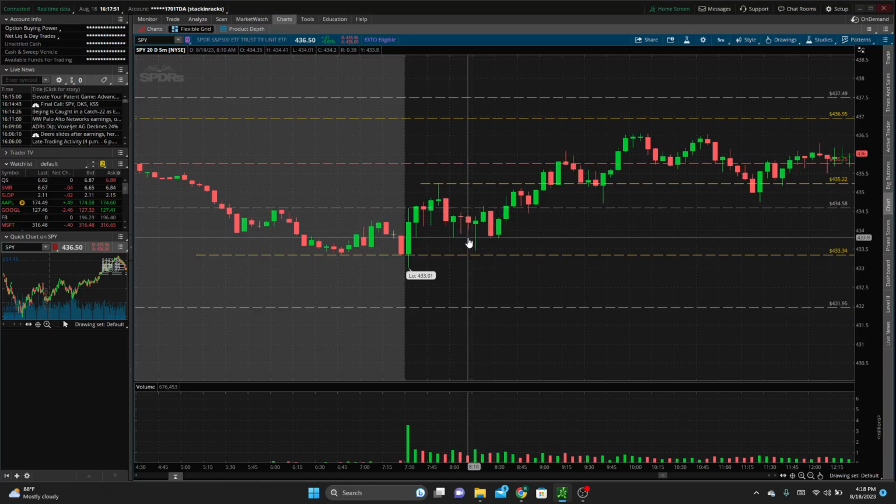My target was this area in here, or sorry, no, it was 434 was my target. It was a whole number. It was an area that we kind of had failed to close below. We'd bounced from there a few times. I wasn't interested in holding this super long because of the price action that we'd been having, kind of the inability to break low and continue down. But I figured we'd get at least a partial reject off this area, as we had been wicking down at least. So I took the chance.